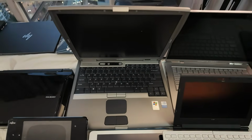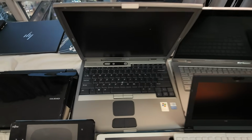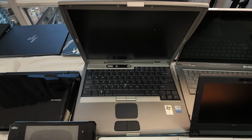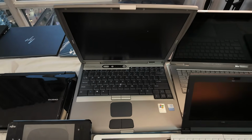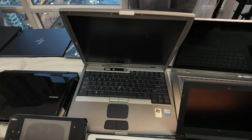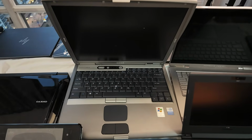Okay, Dell Latitude D600, I think. This laptop came out in 2003. Why I have it is, well, I needed some laptop or some computer to run Windows 98 because there are some programs that only run on older versions of Windows. So I have this laptop as well as my main computer. I run Windows 98, 95 programs on it. So yeah, that's pretty much why I have it.